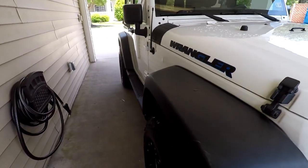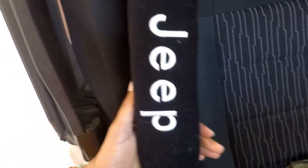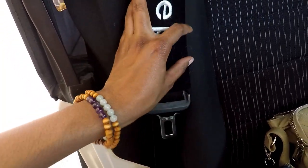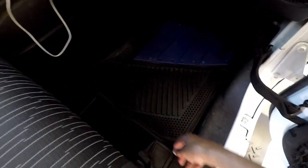The interior looks pretty good. I did still see a little bit of hair on the seatbelt cover, for instance, but I don't know if that's just something they don't pay attention to. But the floor mats are vacuumed out and everything. I still see a little bit of dirt on it, so I don't think they washed it or anything. I think they just vacuumed it out really well.